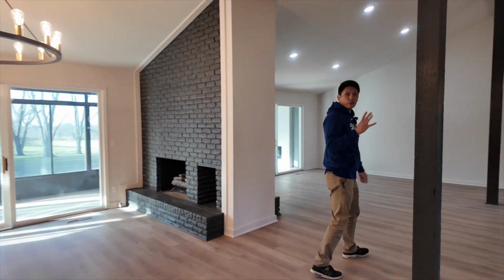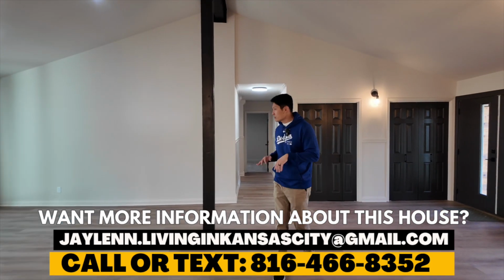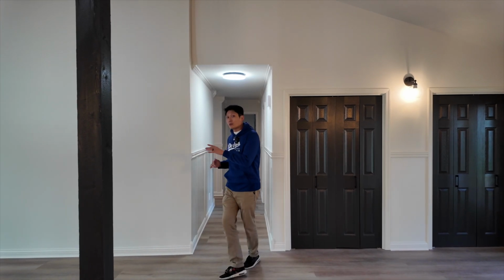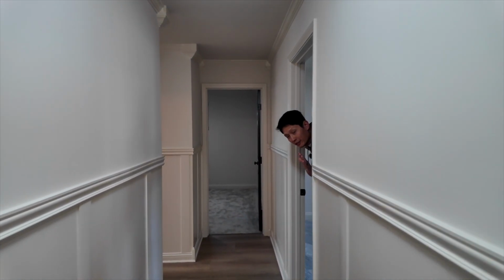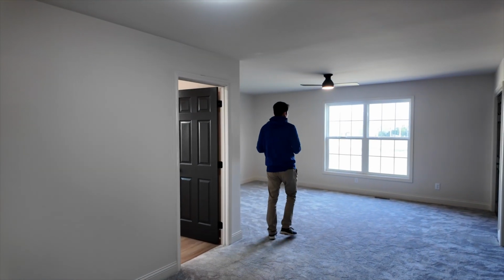And you're gonna see 4 really good sized bedrooms in this house. So it's made for a big family. Stick around and we'll also see the sunroom too, so don't miss that. Now, you might be surprised in this room. This is actually not the primary bedroom, even though this is massive.